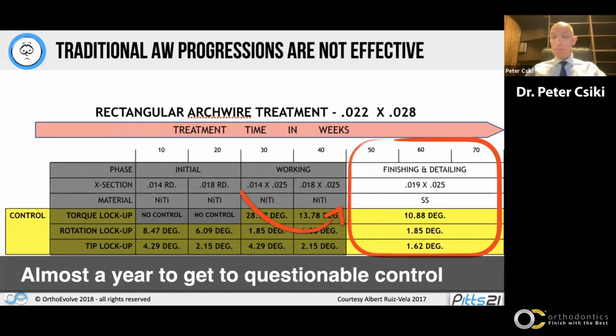Yeah, I mean, maybe 14, 18, because I have a lot of complicated cases. Anyway, so almost a year, 50 weeks, or let's say even 10 months or 11 months. Then it's 19 by 25 stainless steel and 11 degrees of play as far as the torque is concerned. So it's way too much.